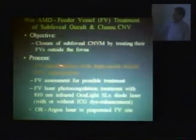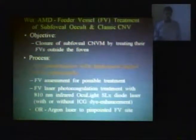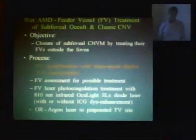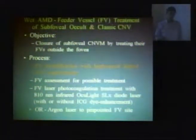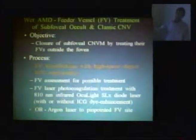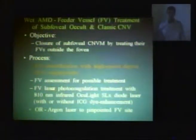Number one, identify the feeder vessel with high-speed digital ICG angiography. That is this talk today. Number two, we evaluate the feeder vessel for possible treatment. Not every vessel we find is good for treatment, but first of all, we have to identify it. Then, after we evaluate, we can photocoagulate. There are two types. One is ICG-guided or ICG-enhanced, where you inject ICG and then treat with infrared laser. The other is with argon laser, just like regular laser treatment, but for pinpoint treatment at very small locations.